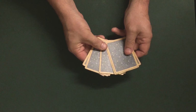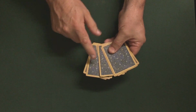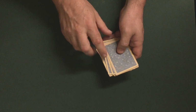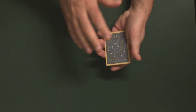Now let me just demonstrate why you have to remember that number. Remember, it will either be 1, 2 or 3. So in this case, I've put both packets underneath their choice. That tells me number 1. Now their card is always going to be in an even position.